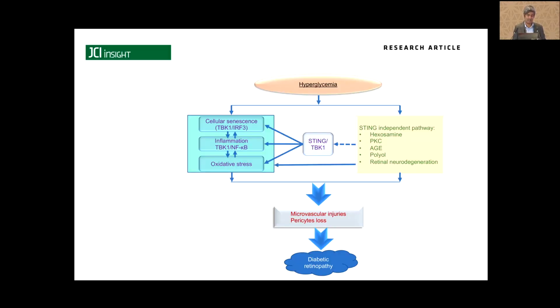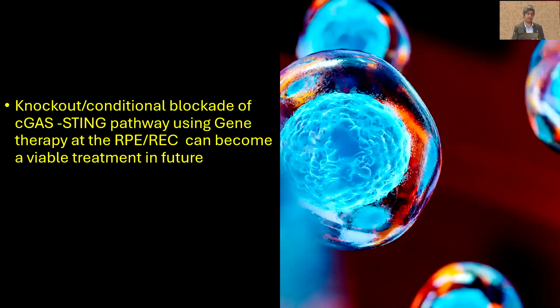So considering this, altering or conditionally knocking out the sequestering pathway can also be one of the treatment modalities that we can probably see in the future, which can alter the way we treat diabetes at different stages of the disease and not just rely on VEGF or giving intravitreal steroids.